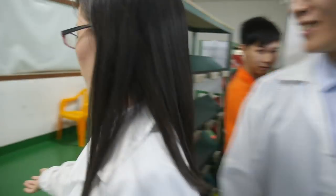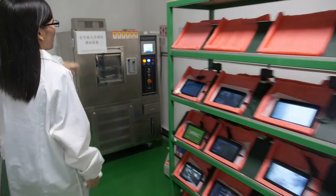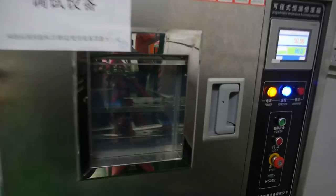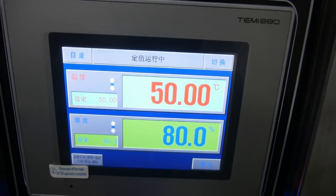Here, I want to show you our high temperature testing. Nice, because you sell in very hot countries. Yes, in Brazil, the temperature will be very high. So you check in a high temperature. Yes. And it's all working.